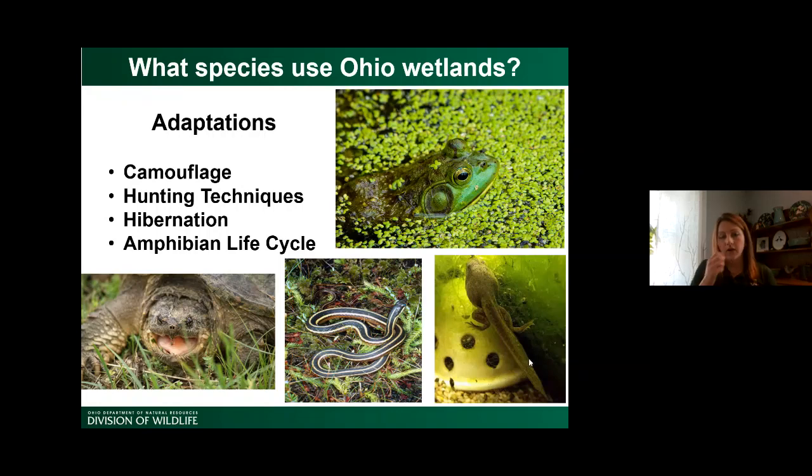Some amphibians go as far as increasing the level of glucose in their blood, and that basically acts like an antifreeze. So they can really reduce their body temperature to near freezing, but their vital organs won't actually freeze because of that glucose in their blood. So it's obviously extremely effective. And then once the weather starts to warm up, they come out of that hibernation, out of that sleepy state, and they can start hunting and finding their food again as it becomes available.